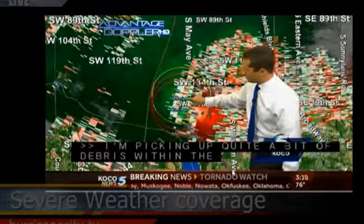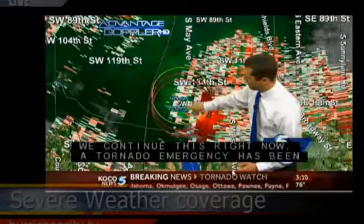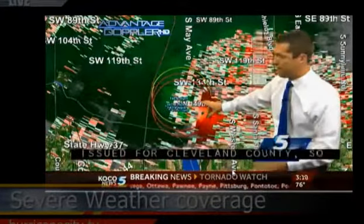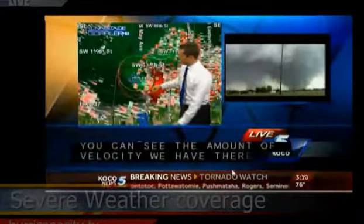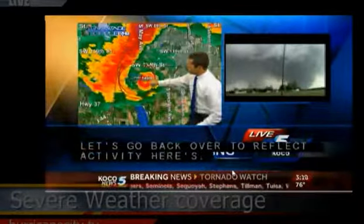A tornado emergency has been issued for Cleveland County. You can see the amount of reflectivity in there, the amount of velocity we have there. Let's go back over to reflectivity. There's a tornado on the right-hand side of your television screen. Look how large that is. This is the tornado right here.